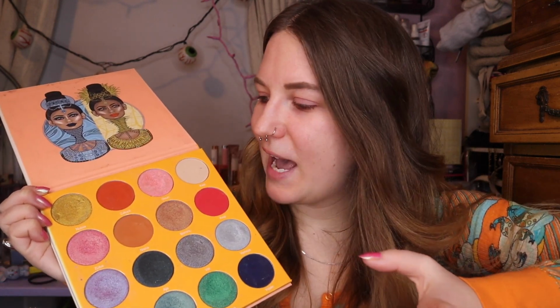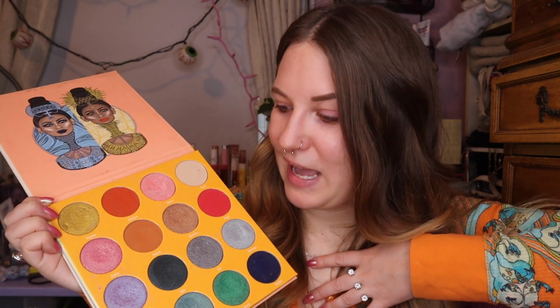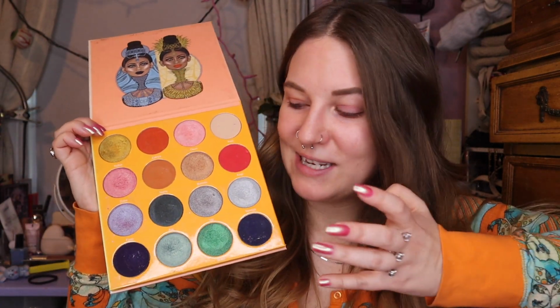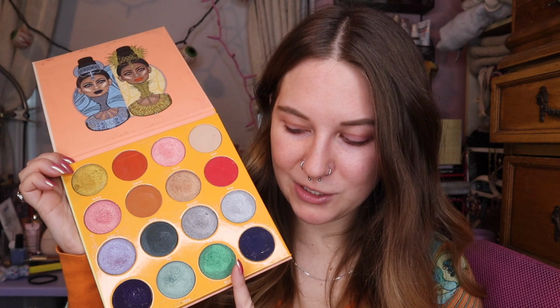And when I learned that their shadows were vegan, I was like, hell yeah, I was so excited to learn that. And I went on the website and I picked out the one that I liked best, and it was this palette. The thing though with this palette is that I never liked the mattes that much.